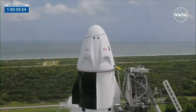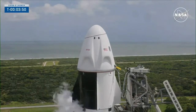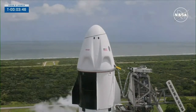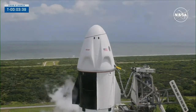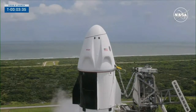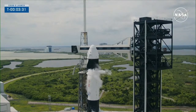As Leah mentioned, that strongback does route the vehicle's fluid and telemetry lines all the way up to the rocket and our spacecraft today. Good views of the strongback moving away from Falcon 9 and Dragon there on the bottom right-hand side of your screen. With that, we are just about 30 seconds away from LOX load completion on board the first stage.